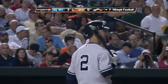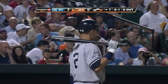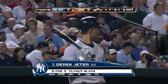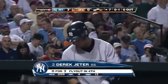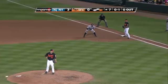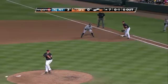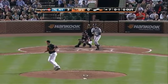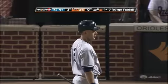A strike on the outside corner. Derek Jeter's 0 for 3 in the ball game. Jeter hitting .268. Yankees tried to add to it. He's checking down at third with Robbie Thompson to see whether or not a hit and run might be on. Cervelli on at first base. Jeter first among all active players in hits and runs against the Orioles. Fouls that one off over by the Orioles dugout.